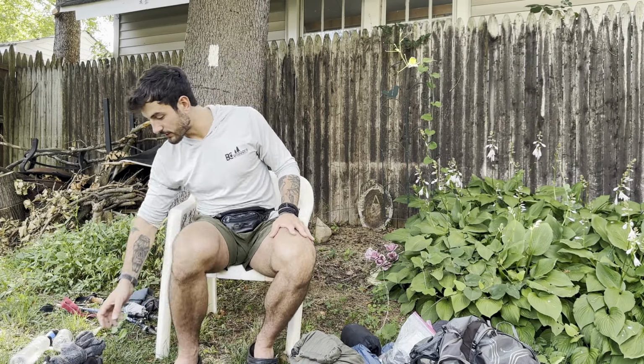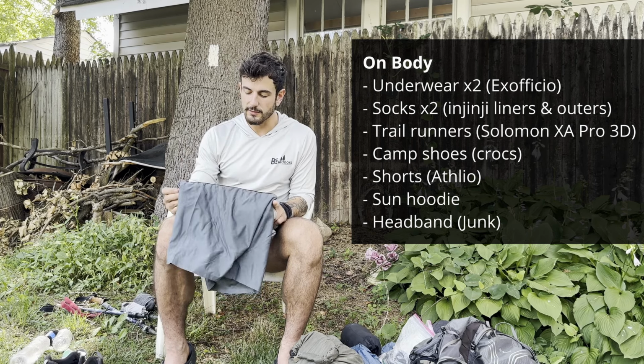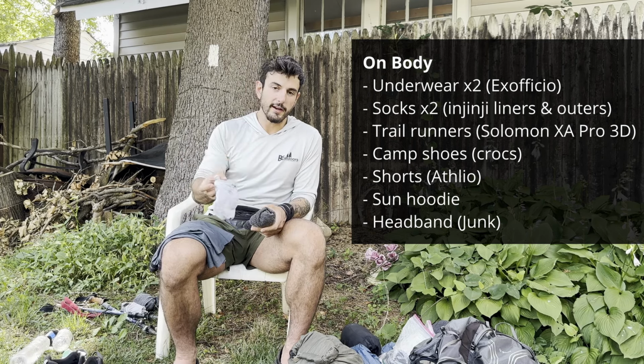I did keep an extra pair of socks and underwear in that big dry bag as well, just because after a few days it's nice to be able to change into clean clothes. So I used Ex Officio underwear. These things lasted the entire thru hike and are still going strong today. For socks, I wore Injinji liners, and then I also had Injinji wool socks.